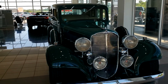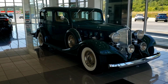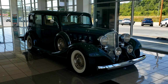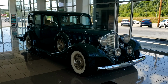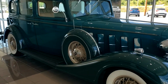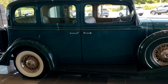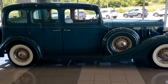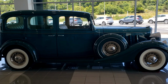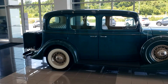Tell you what, man, I haven't seen... I go to a lot of shows, man, and I tell you what, they did an awesome job with this one here. All the original parts, chrome. My buddy just did a 39 Packard, and it's basically the same thing. I don't think that's a Packard.